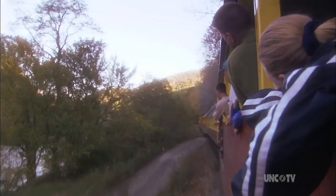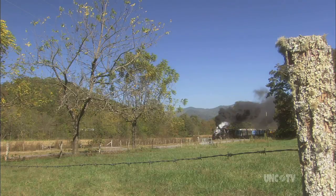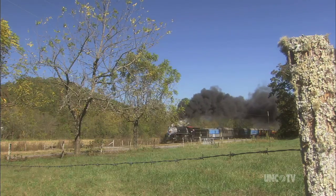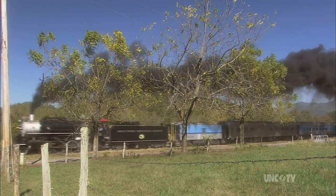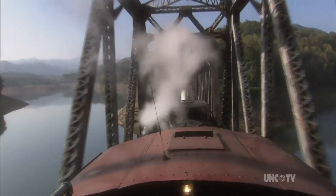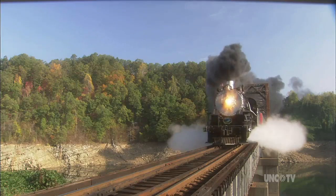In the memories of adults of a certain age, and plenty of today's children for that matter, there is the image of a steam train, with all of its noise and wonder huffing and puffing across the landscape. Steam trains are part of America's collective memory. They are powerful symbols of our country's history, of our progress, past and present.